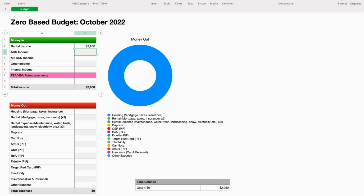The second item is my own personal income. I have a normal job. This is the money that I brought in for the whole month of October after taxes, deductions, etc. This was the net amount, $5,414. Number three is my husband's income. Same thing, just like me. He works in a different industry, but he brought in money from a regular paycheck. $9,047 is what he got in the previous month.